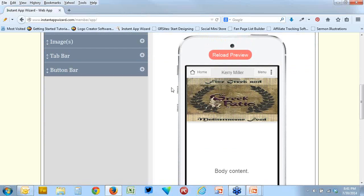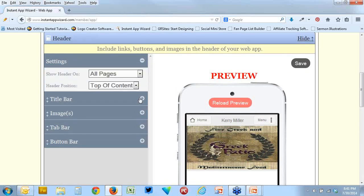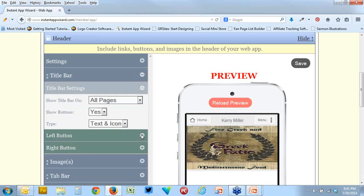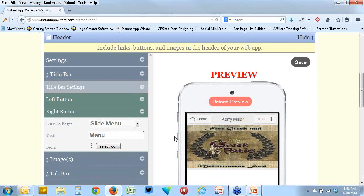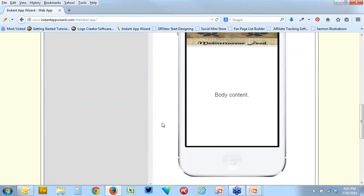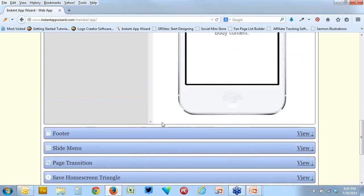From the header to the footer, everything. Everything. Okay? Where you want it, left, right, what you want, images, your tab bars, button bar. You can put more buttons on the front of this thing than Carter's got pills. Okay? Yeah, they are. Yeah, you're right. Ryan says scratch offs are a good way to get text followers.